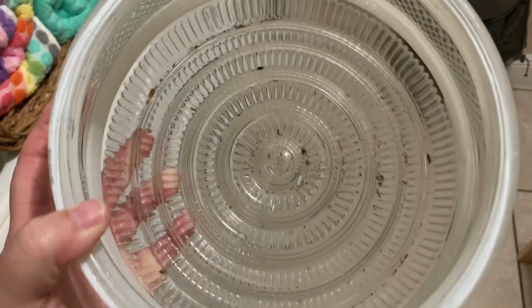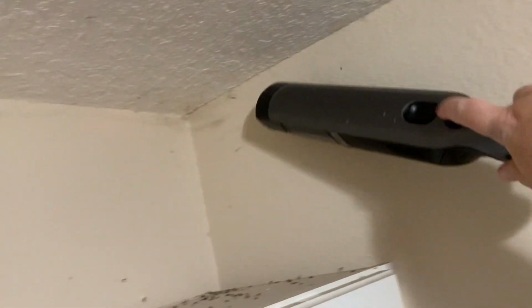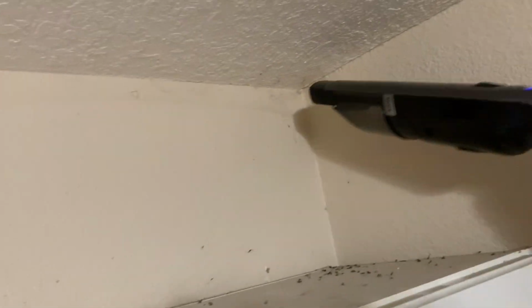Okay, I'm gonna go wash this light cover in the sink, and then I'm noticing all the cobwebs above there. Honestly, I don't think I've ever cleaned up there. Yikes. Yeah, showing you all the nasty stuff, guys, and getting all these spider webs down and doing a good job cleaning this up.